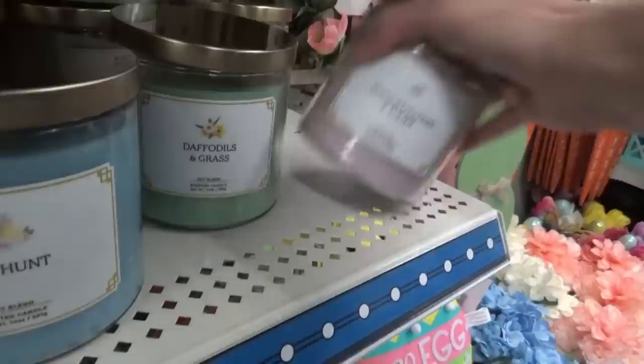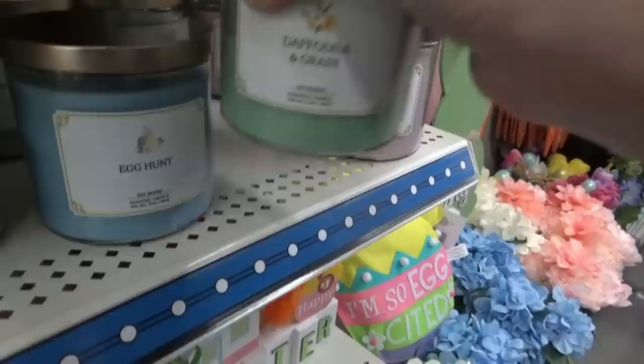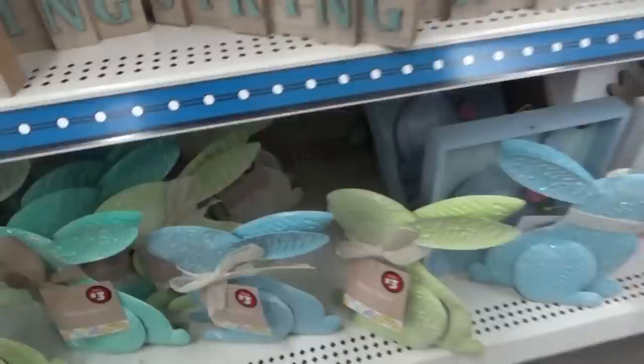I don't know. I don't like the marshmallow and tulips. It doesn't smell too great. We'll see about daffodils and grass. I actually like the way fresh cut grass smells. So, that one smells good. It doesn't smell like fresh cut grass though. It just smells sweet. Here are some of the bunnies that are kind of like the chicks I have.